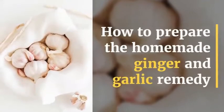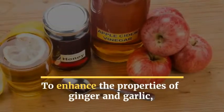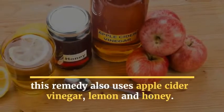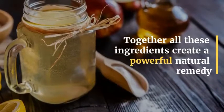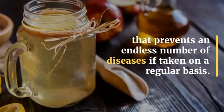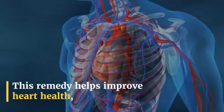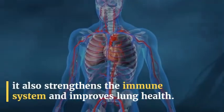How to prepare the homemade ginger and garlic remedy. To enhance the properties of ginger and garlic, this remedy also uses apple cider vinegar, lemon and honey. Together all these ingredients create a powerful natural remedy that prevents an endless number of diseases if taken on a regular basis. This remedy helps improve heart health, it also strengthens the immune system and improves lung health.